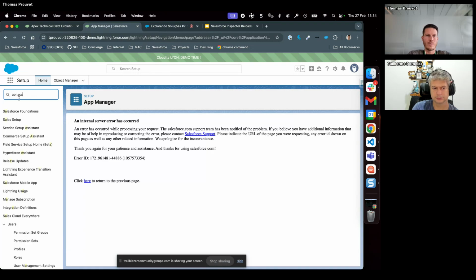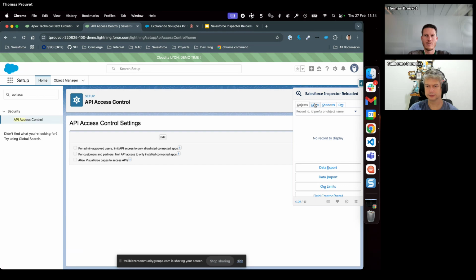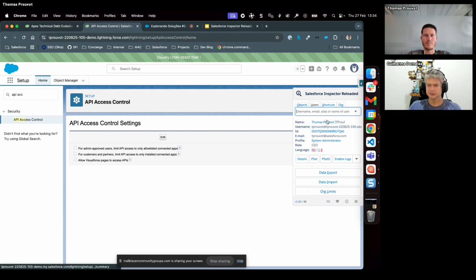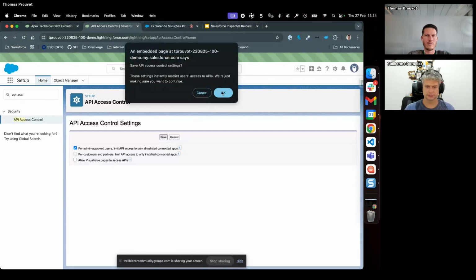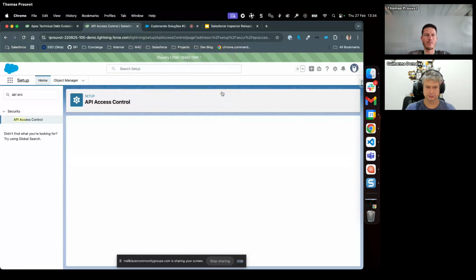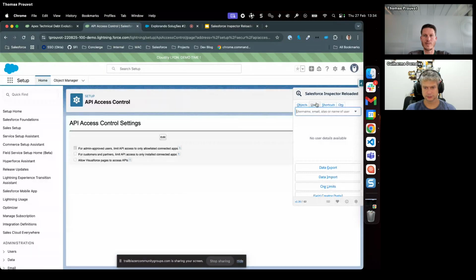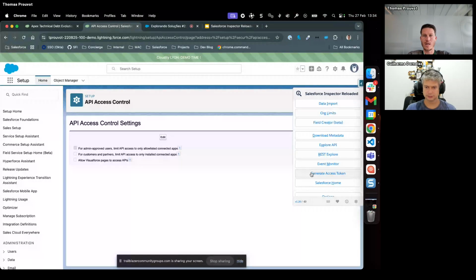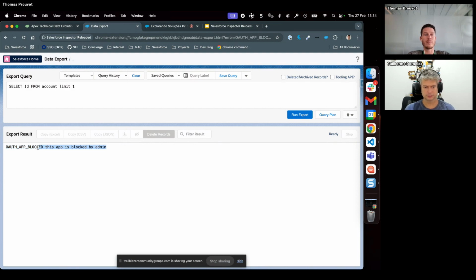API access control. Great. So I can access my personal information. Now, enabling API access control, and I don't have the user tab populated anymore. Now I will click on Generate Access Token, and I'm redirected to the data export page with this error: OAuth app blocked. This app is blocked by admin.